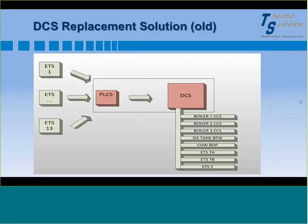So this is a flow diagram of what the systems looked like before. The energy transfer stations were all on a big fiber network coming into a PLC5, which was in the same enclosure as the Yokogawa DCS. And it was feeding information into the DCS and then up to the Viking billing system. The DCS also had control of boiler 1, 2, and 3 combustion control systems, DA tank, chilled water balance of plant, and it also did some remote metering of a few ETSs.